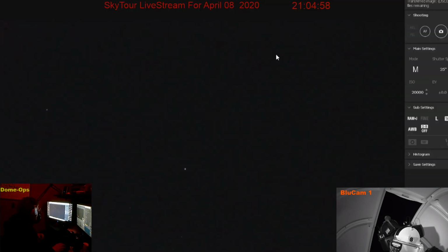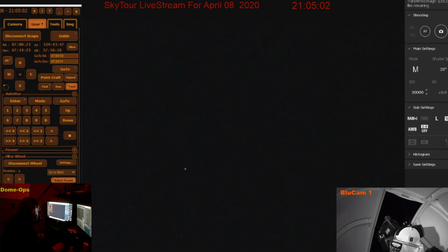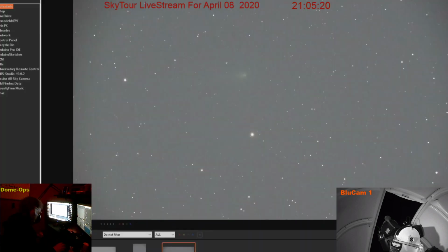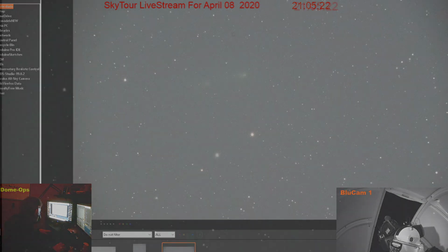Let me start this picture again now that we actually have the right filter that we want. All right, and it is filter number 2. That particular slot has what we need. And we're going to go up to a 1-minute photo here, at 25,600. And off we go. And now let's go back to our view here. Now this is where I want to take us.